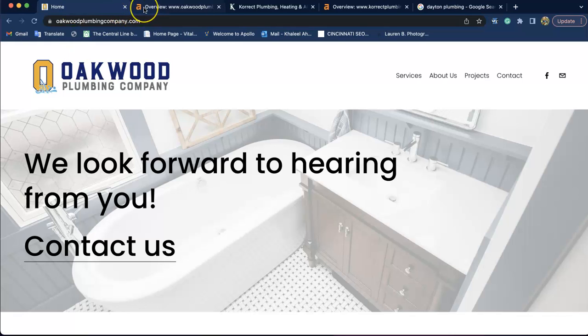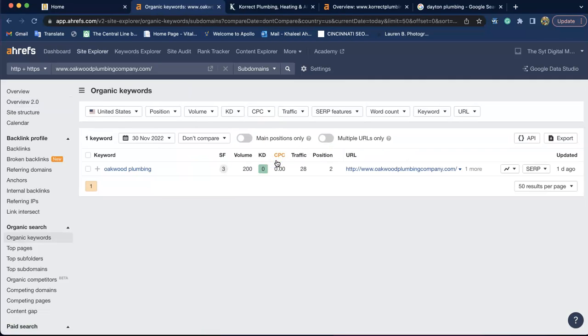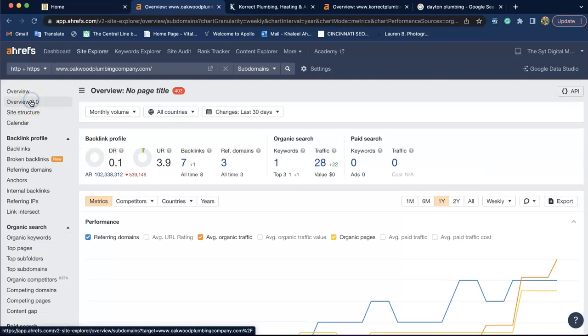So I'm gonna pull up a tool I use called Ahrefs, and it basically breaks down your whole website. We're gonna get into backlinks here shortly, but right now we're focused on keywords, and it looks like you guys only have about one keyword, right? And that's Oakwood Plumbing. And it basically shows that you're getting about 28 traffic from your keyword, which is the Oakwood Plumbing. You guys are ranked number 2 in that category, which is pretty good. But one keyword is really not gonna cut it. Especially in 2022, you need a lot of keywords. A lot of your competition and just how much the industry has grown online. You just need to have that online presence in all those keywords as much as needed.